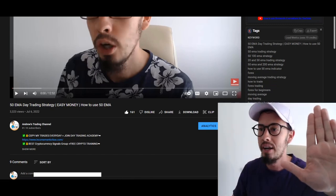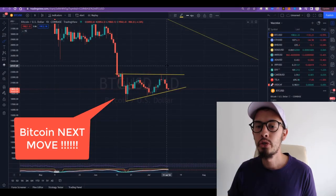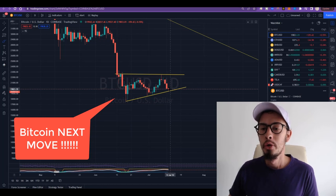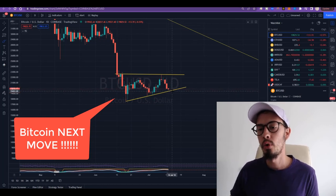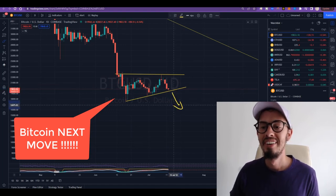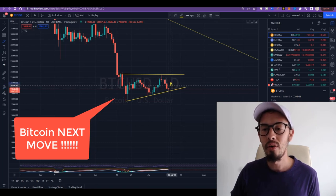And I'm just looking at Bitcoin right now. Doesn't this look so similar to what we learned in this video? Look at this. What do you think is going to happen if you see a new candle below this line? What do you think is going to happen? Boom. And what do you think is going to happen when we wait and we see a new candle above this line? Boom. So now we are waiting for this Bitcoin to break out of this wedge.